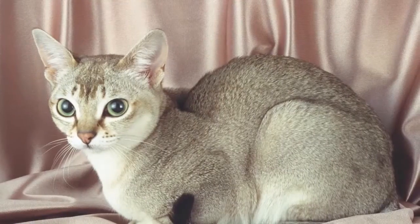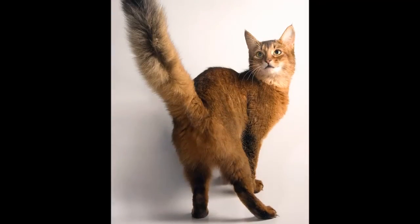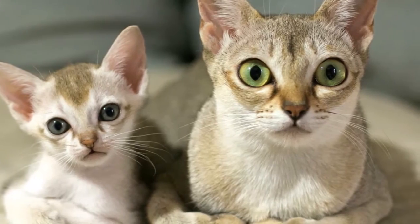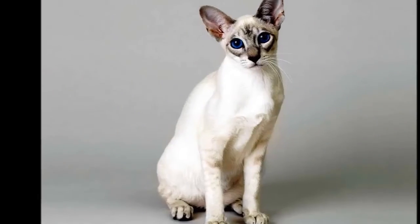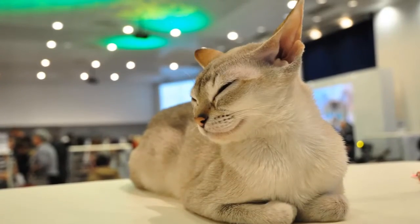On the face, the Singapura looks as if he's been playing in the makeup box, with dark lines extending from his brows to the outside corners of his hazel, green or yellow eyes. Dark lines extending downward from the inner corner of the eyes along the bridge of the nose, called cheetah lines, and dark brown lines around the eyes, lips and nose. In contrast, his nose leather is a pale to dark salmon color, and his paw pads are rosy brown.